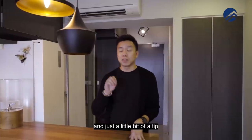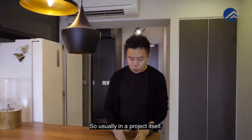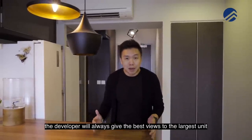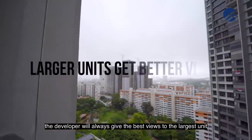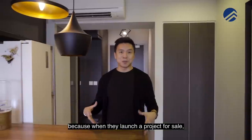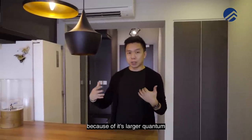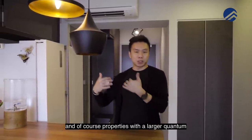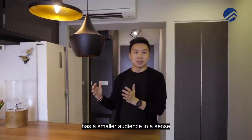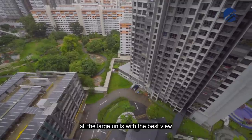And just a little bit of a tip when you're looking for stack positioning when you're selecting a home. So usually in the project itself, the developer will always give the best views to the largest units, because when they launch a project for sale, the largest units are usually the harder ones to sell because of its larger quantum. And of course, properties with a larger quantum has a smaller audience in a sense. So usually developers will want to position all the large units with the best view.